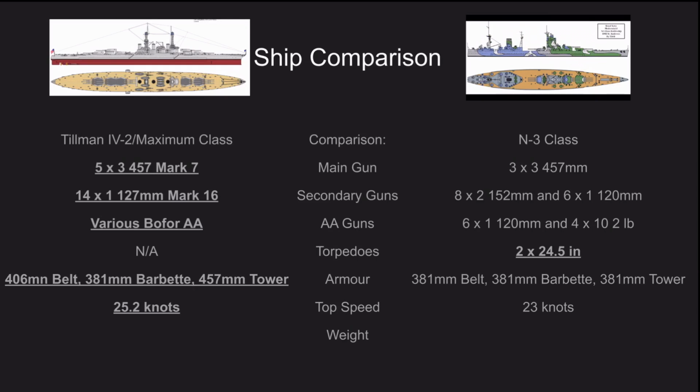It also has a lot of anti-air defenses. And also we can see that in the number that their weights are. For the Tillman, it's 80,000 tons, and for the N3, it's 49,300 tons. I believe that the N3 does suffer because even though it's a good weight, it does not have the top speed to actually support any proper engagements. It wouldn't be able to catch up to any enemy ship that's trying to flee, and any enemy ship could stay out of the range of the 457mm.